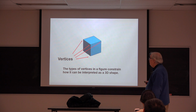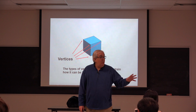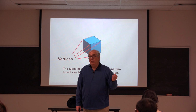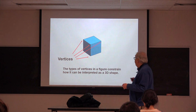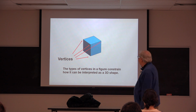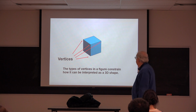Now, what drives this is going to, again, come back. Remember when we talked about lightness constancy and how vertices can play a big role in being able to distinguish between whether changes in luminance are due to reflectance or whether they're due to changes in illumination. Well, we're going to use those same vertex structure here to try and label the contours in an image. So here we have different kinds of vertices. This would be an arrow vertex. This would be a Y vertex. This would be another arrow vertex.